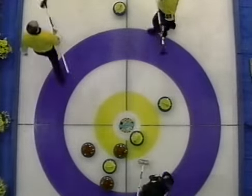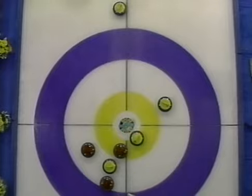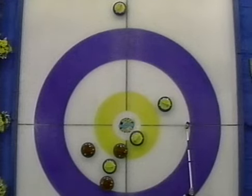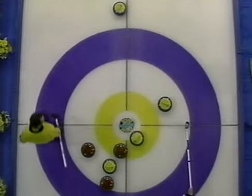Okay, Vandenberg tries to glue one on, a little separation. It's about the same weight, Bert. Yeah, same weight. Well, Hemmings will try to chop it back, and eventually these rocks are going to end up in front of the tee line because they keep bouncing each other back a bit. So we're going to end up playing in front of the 4 foot eventually.